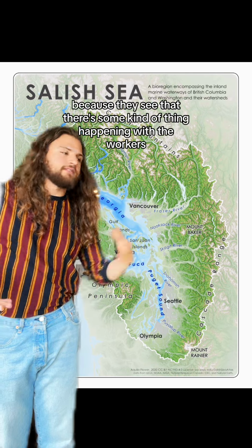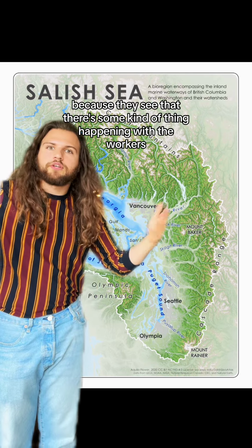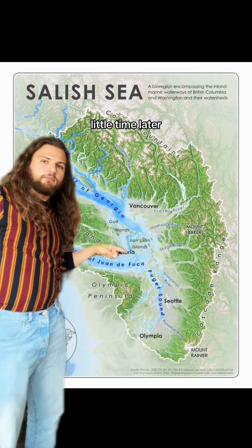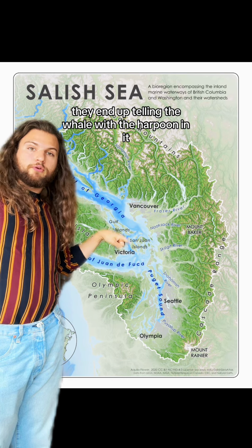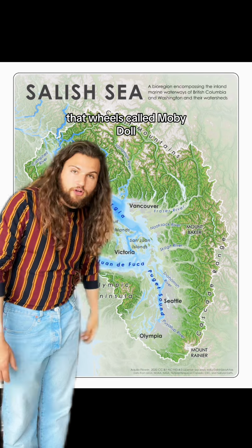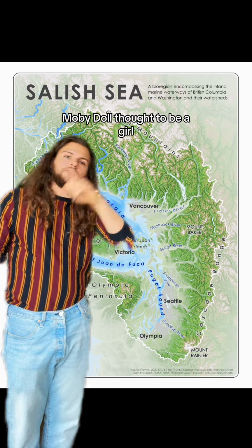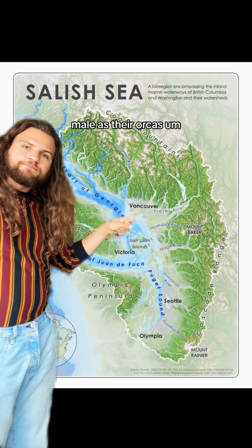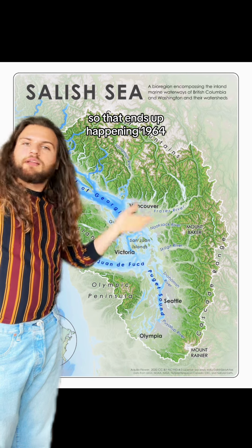They don't want to kill it because they see that there's some kind of thing happening where the orcas are trying to keep each other up, and they thought they were all savage beasts. Little time later, they ended up towing the whale with the harpoon in it from Saturna Island all the way to Vancouver. Stays there for 2 months. That whale is called Moby Doll. Moby Doll, thought to be a girl, actually a guy. Female, male, as they're orcas. So that ends up happening in 1964.